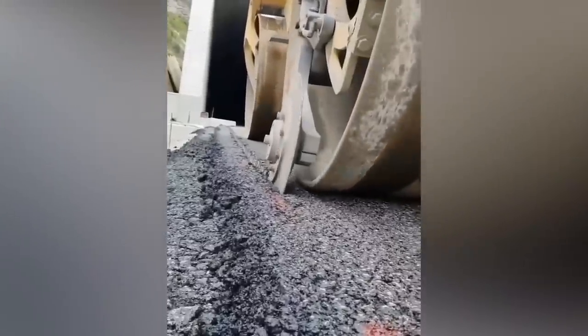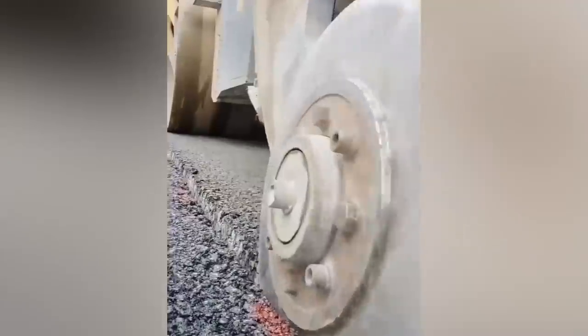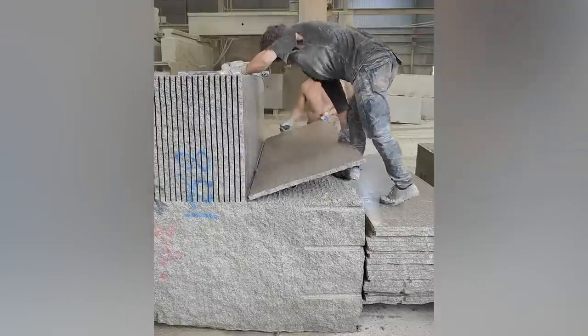Paving roads is sometimes a race against the clock. This machine does the job all while the asphalt is still setting.